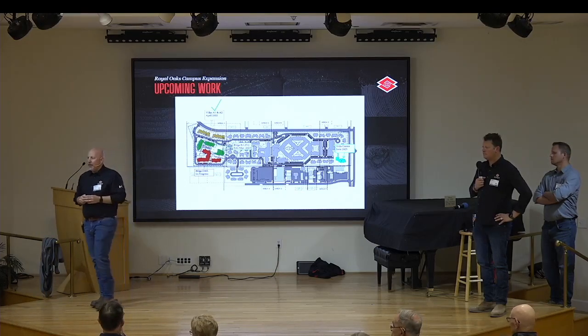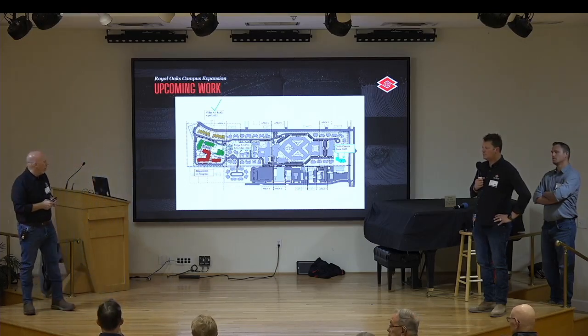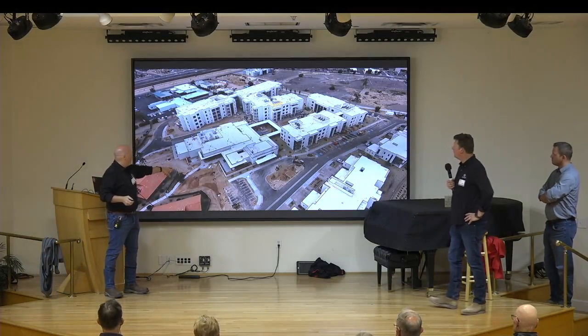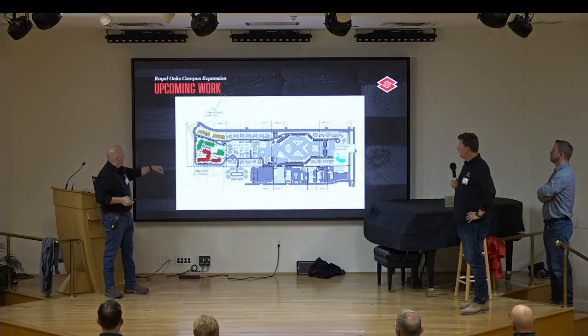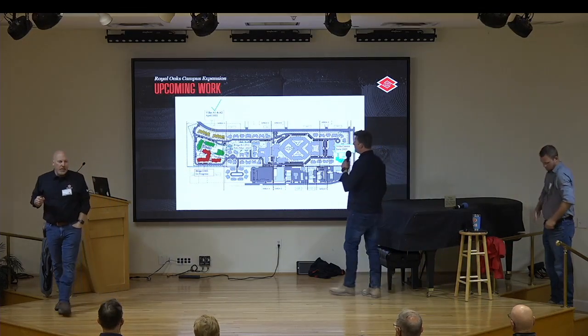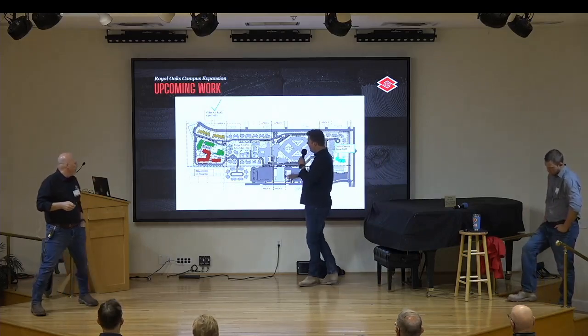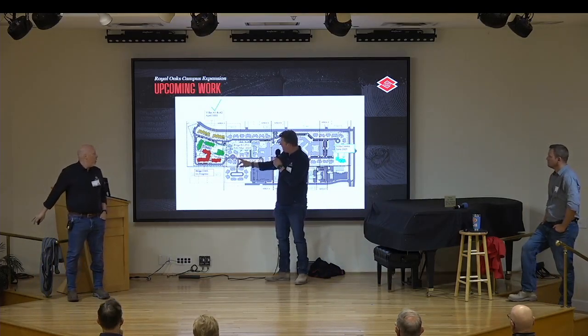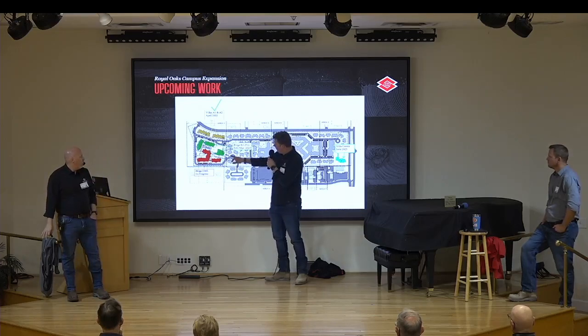Yes, sir. Can you indicate the traffic flow into the parking garage? Want to repeat the question? The question was on the traffic flow into the parking garage. Traffic flow into the parking garage is, we call this our south cul-de-sac. You'll want to come through the south road, around the south cul-de-sac, and then down into the garage.